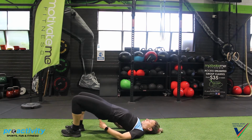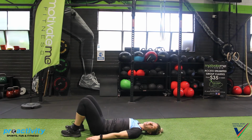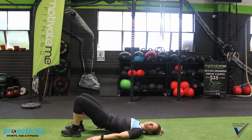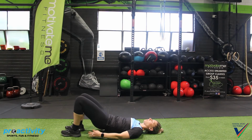All right, don't overextend. You don't want to overarch. That will hurt your lower back. So key on that one: make sure you don't overextend through that lower back, because you can hurt yourself if you do too much. This is really nice slow control movements.